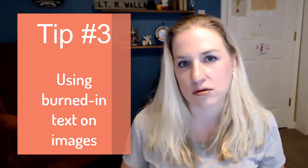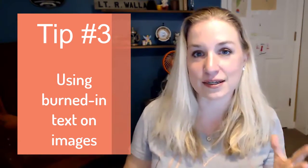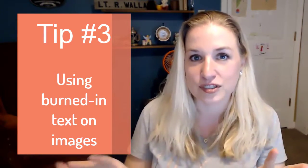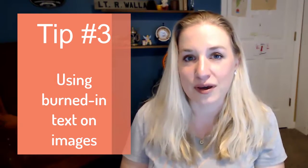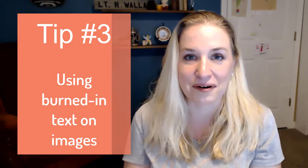Number three, the third mistake I see all the time is people will make a photo in Canva or PicMonkey or even Photoshop, and they will have all these fancy fonts and it will look great. It'll look like an awesome little banner image. But the problem with burned-in text, which is text that is saved into an image so that you can't highlight the text on the page, is that Google can't read it, at least not in a way that's reliable.